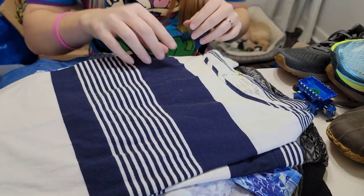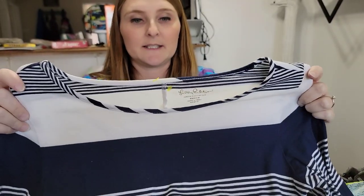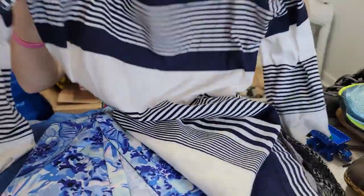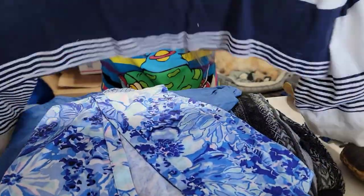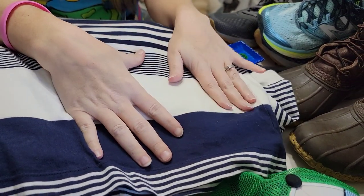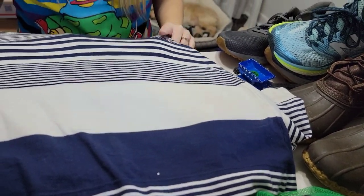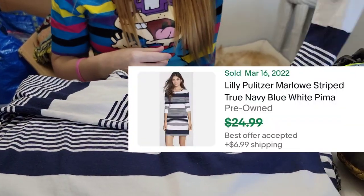Then you picked up some familiar names. Yes, Lilly Pulitzer. This is a three-quarter sleeve little dress here. It's got a little stain on the bottom that I did see in the store, but I think I can easily get that out in the wash. So what did I say for this too? Like $30? Yeah.